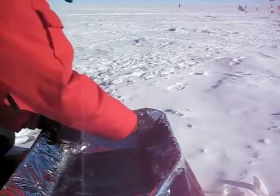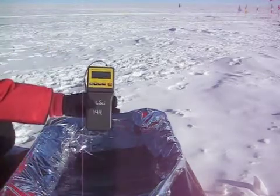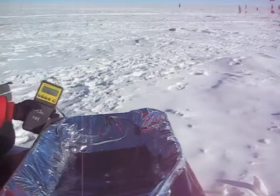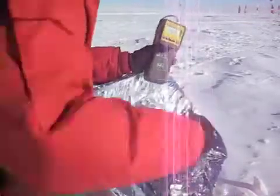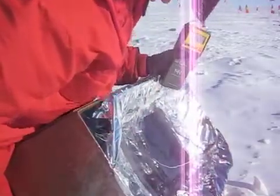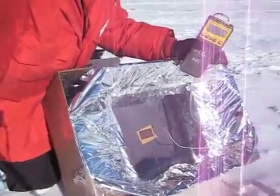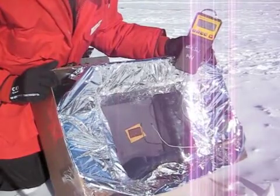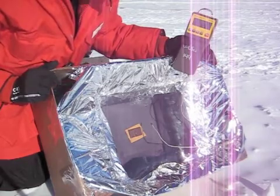Don't want to let out too much. Our temperature's already increased. It's heading back towards 0. I'm not even aiming at the sun yet. Underneath the box in here, I've got more insulation as well. Alright, I'm in the positive Celsius now. 1.3 degrees Celsius positive.